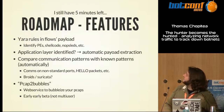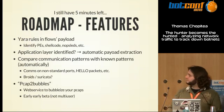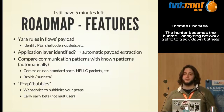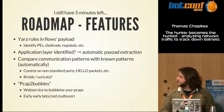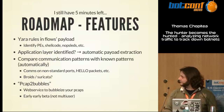If I still have 5 minutes left, great. So the roadmap: Yara rules in the flows payload. That would be really cool. You could identify, without having to click in every flow like we did before, that this flow has an executable, this flow has an exploit, whatever you can code. I think the Yara community is going to get really big, and it will be nice to recycle and not reinvent the wheel.